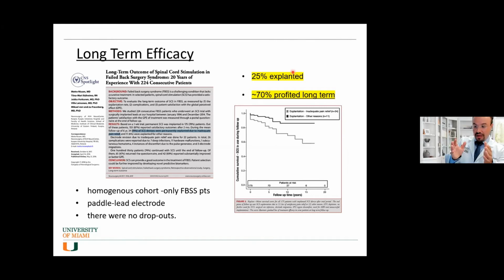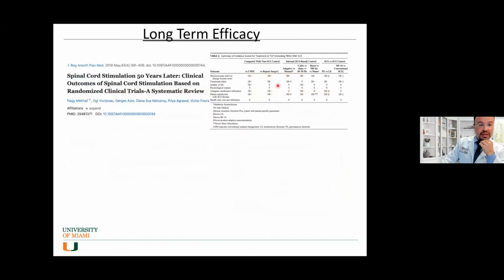Comparing tonic and the other systems that we have now, like burst, DTM, high frequency, well, this is mostly with tonic stimulation, but still 70% of patients profited long-term from the stimulation, which is encouraging for patients that don't have other resources. I mean, they're suffering, their lives are miserable, and the stimulation can really offer an improvement in the quality of life.